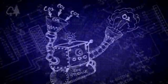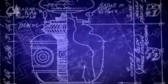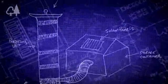We asked our scientists and engineers to develop a device that soaks up carbon from the atmosphere. A device that would lock up CO2 for quite a long time. Of course, it would have to be environmentally friendly. It would also have to be efficient, reliable, and cheap and easy to produce. Here's what they came up with.